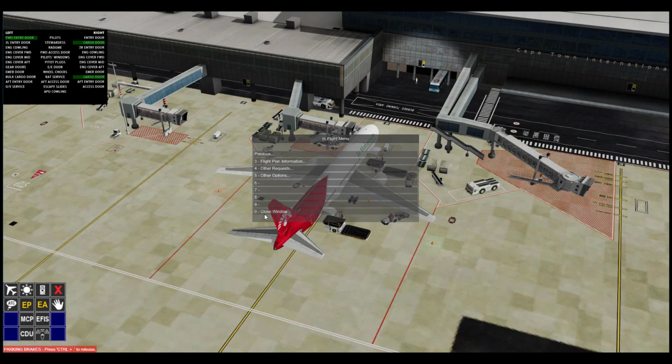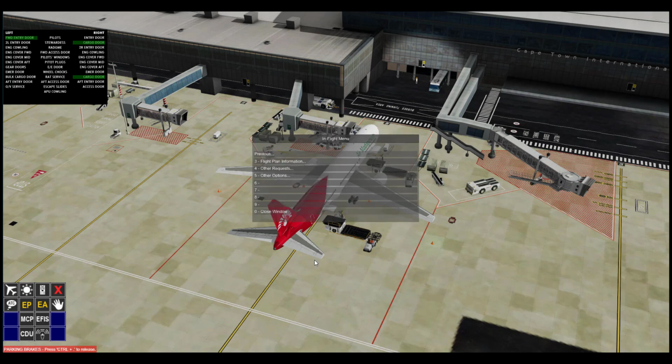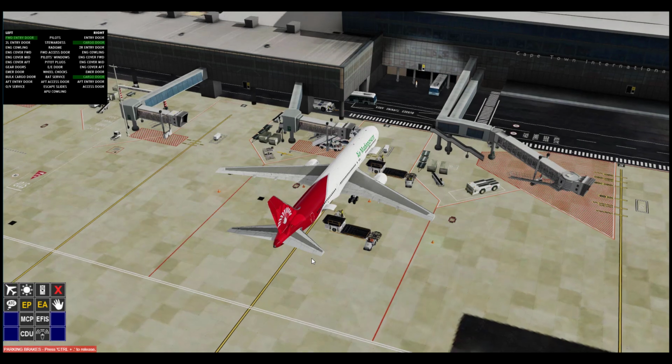Say again, Air Madagascar 7285. Taxi via Gravel 2, Gravel 1 to Terminal 1, Gate Alpha 8. Clearly I didn't need to do that.